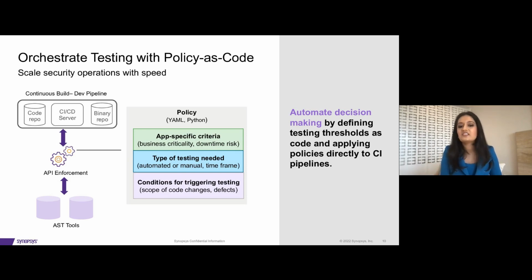These are time intensive scans to be running as you're trying to go through build and development processes. And so as much as you can minimize that redundant testing by codifying very specific thresholds, this is a very important part of being able to break down that bottleneck. And one of the other important parts of policy as code is that because you can codify a lot of these thresholds for whether testing should be conducted, you're also able to integrate decision making within the issue tracking systems that your developers are using, within various tools that they are using within their org, and apply that policy directly to CI pipelines.